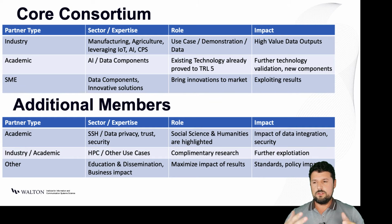If you're looking to again build a consortium in this call, industry is going to have a hugely important role in this. Specifically, industry that are going to align to your use cases. They're going to be bringing the use cases in. They're going to need to make sure they have data, so they're going to have an IoT angle in their organization. They're going to have an AI angle or a cyber physical system angle. They're going to have to be looking at collecting that data. Now they want to try and use it. So they're bringing those use cases in, showing and demonstrating that they can have high value outputs by using this data.